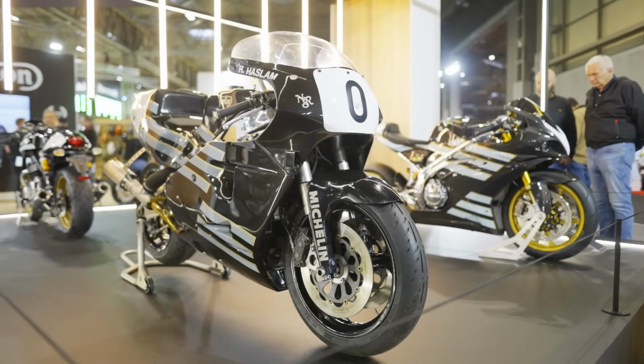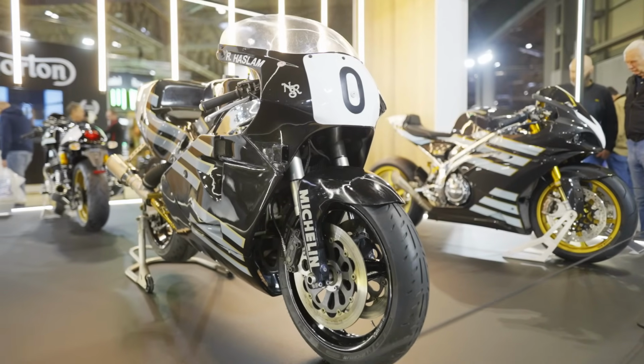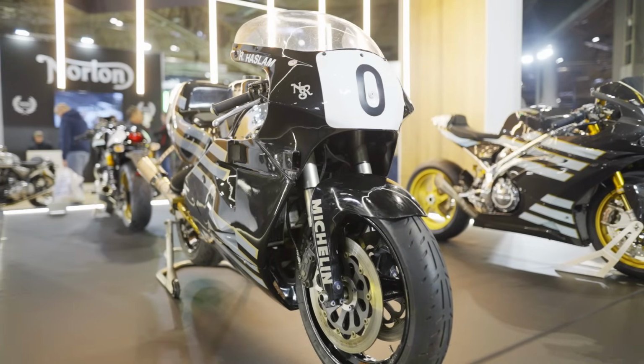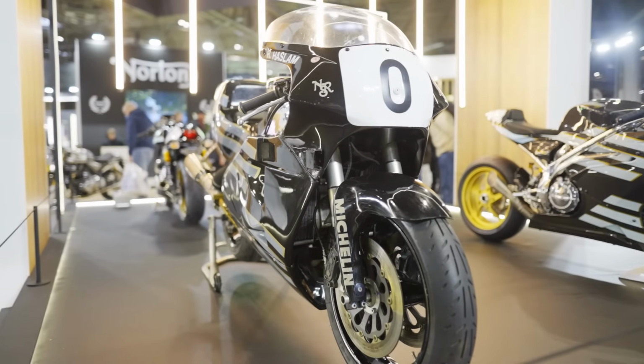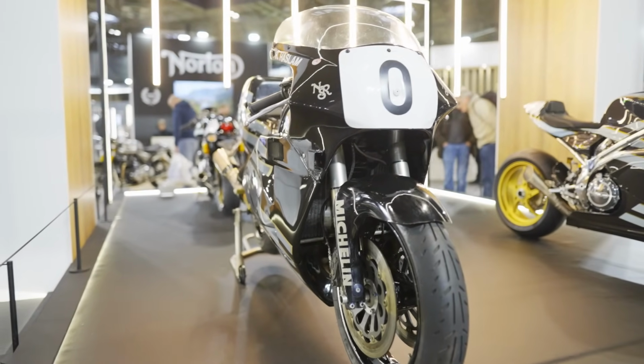I tell you what, if you ever get to go to the Manx Grand Prix, I don't know if they still run it, but Wiz Norton and Trevor Nation used to run them at the Classic TT. But if you get a chance, go check it out, because they just sound mega. In fact, there's an onboard video of it, and it just sounds like nothing else.